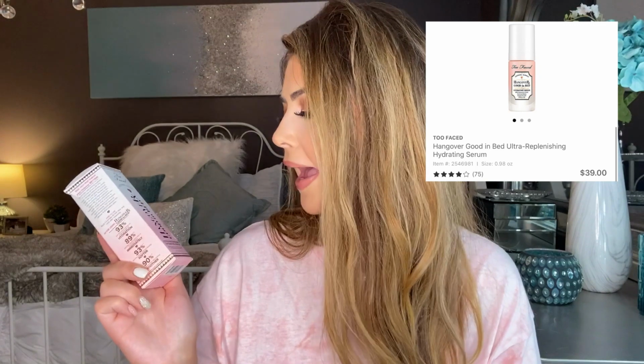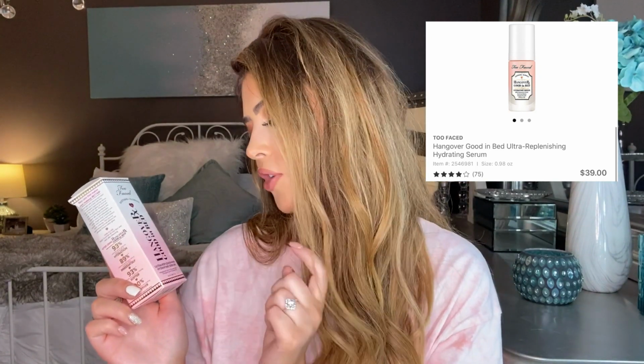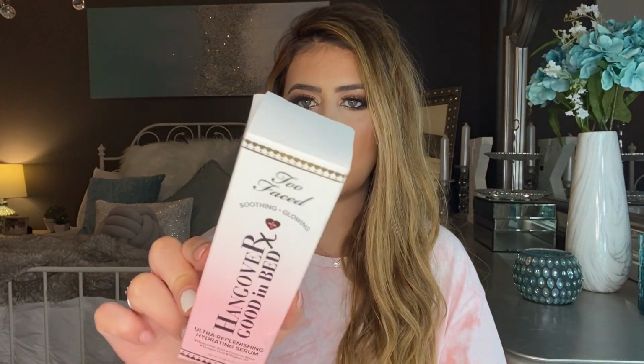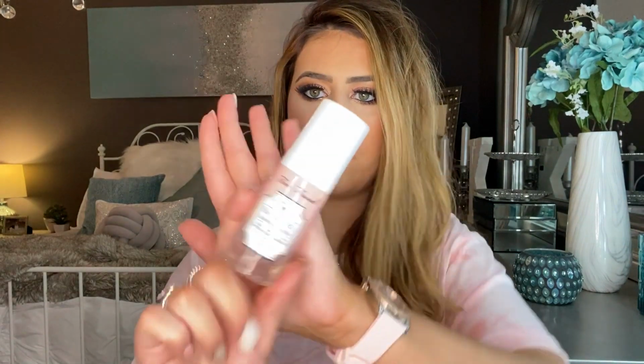So the first thing I got from Ulta is the Too Faced Hangover Good in Bed Soothing, Glowing, Ultra Replenishing, Hydrating Serum. This just looked intriguing to me because I always am about a nice hyaluronic acid serum, which this is. Hyaluronic acid, coconut water, vitamin B5, and dragon fruit. So it's good for dry skin and it's good for plumping and moisturizing the skin, which I have really dry skin. And this is what the bottle looks like.